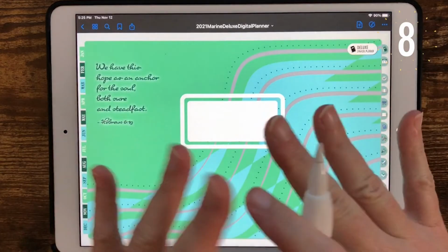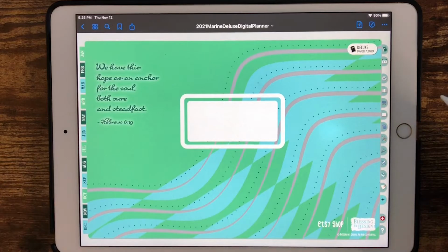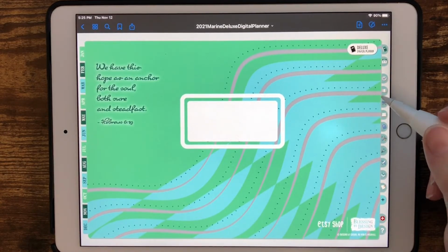Whoa, we're almost done here. This is number 8. This is the Marine Deluxe Digital Planner. It's got soft, beautiful ocean colors with blues and greens.